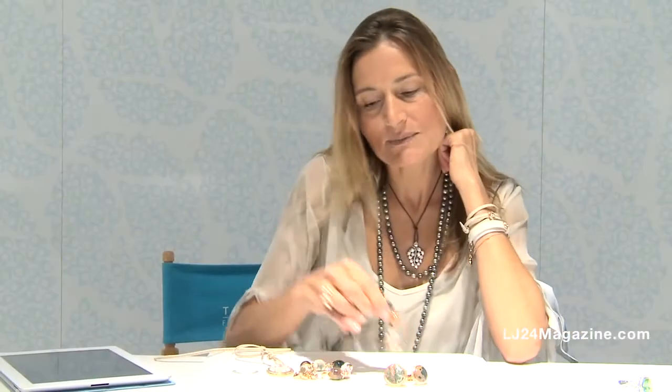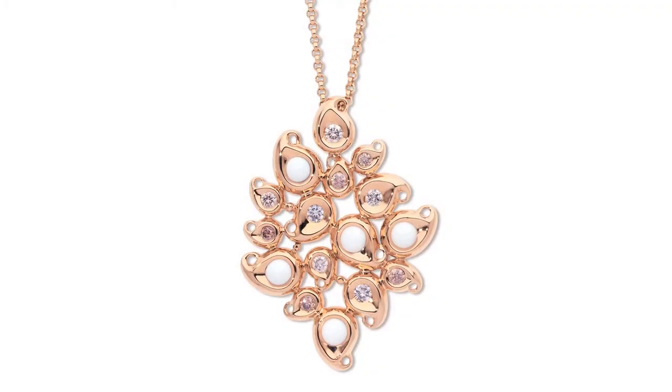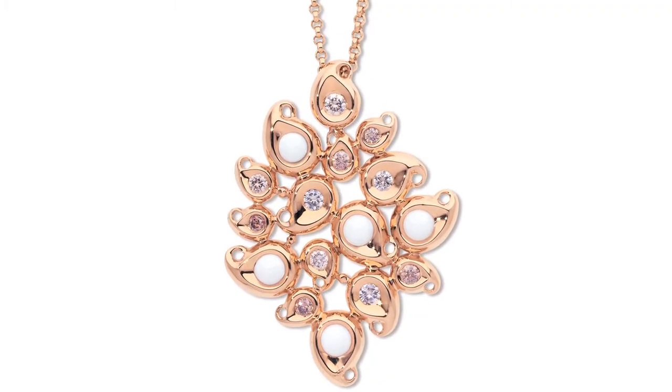And well, this is a more, what I say, bohemian collection. It's part of my line called Hippie Glam. And it's hippie because it's casual, it's fun, it's bohemian, and glam because it's 18 karat. So I really dare to mix materials that are wild and bohemian with fine jewelry metal like 18 carats.